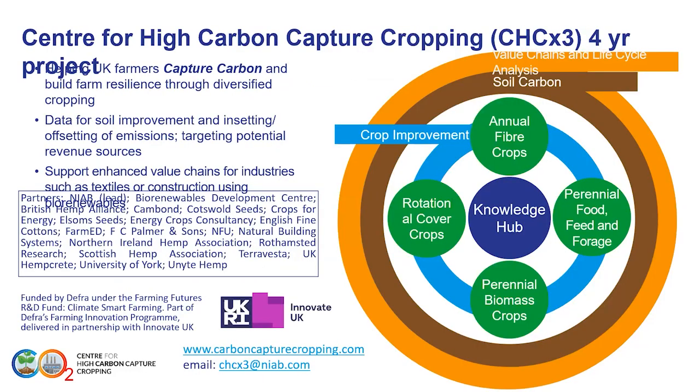Sorry, that hasn't quite rendered right, but it's a rendition of what we're doing over the 4 years of the project. We have a knowledge hub, and you could say this is one of the early manifestations of that knowledge hub, to engage with you, find out what you think, and whether we're going in the right direction or not.